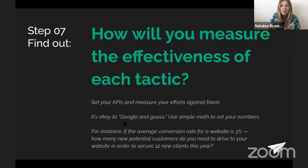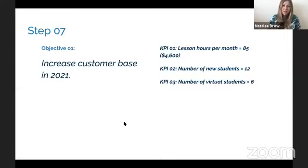So let's go forward. You did those. All right. So yeah. So here are KPIs that we set, right? So lessons per month, 85. If you have lessons per month at 85, you might make somewhere in the market of $4,600. Again, this is with your current rates. So if you're raising those rates, you might make a bit more. Number of new students, 12. So let's secure 12 sticky new students that are going to come back for more and more lessons, buy different packages, have you coach them through their university auditions, whatever it is.